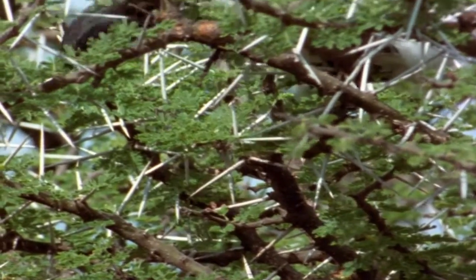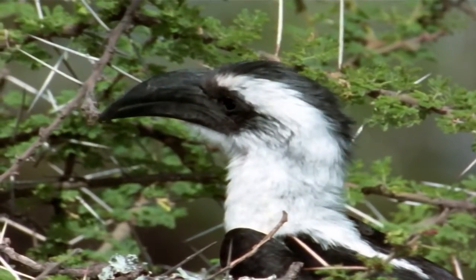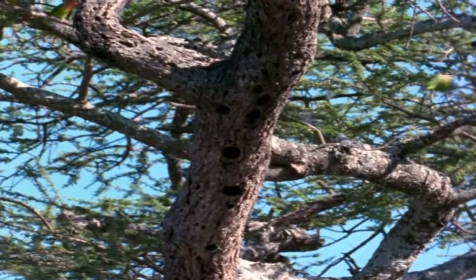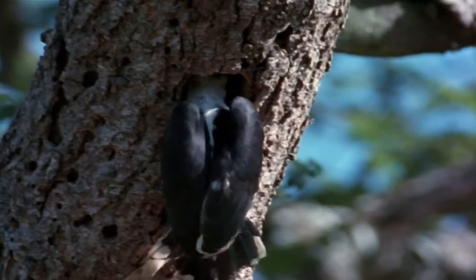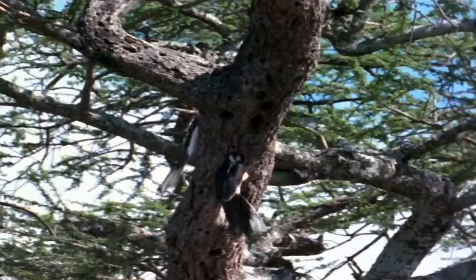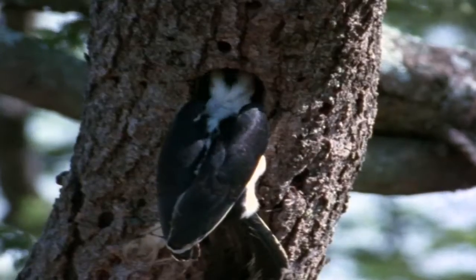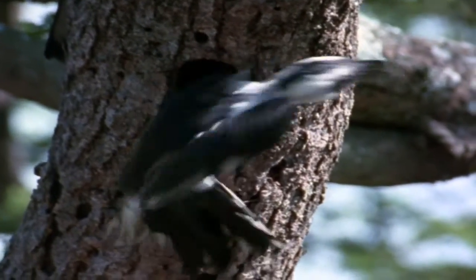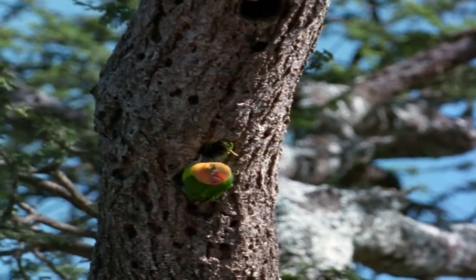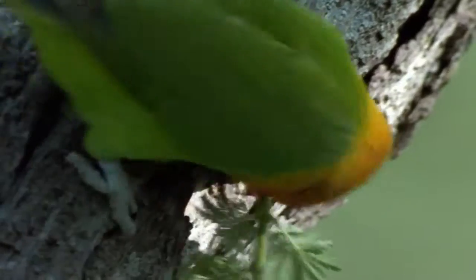The Vanderdecken's hornbill also needs a nest. With their sickle-shaped bills, these birds have the tools to carve a hollow to their liking. But the lovebirds needn't be worried. Their home doesn't suit the hornbills. Near the time of egg laying, the female selects soft, thornless fronds to cushion her nest.